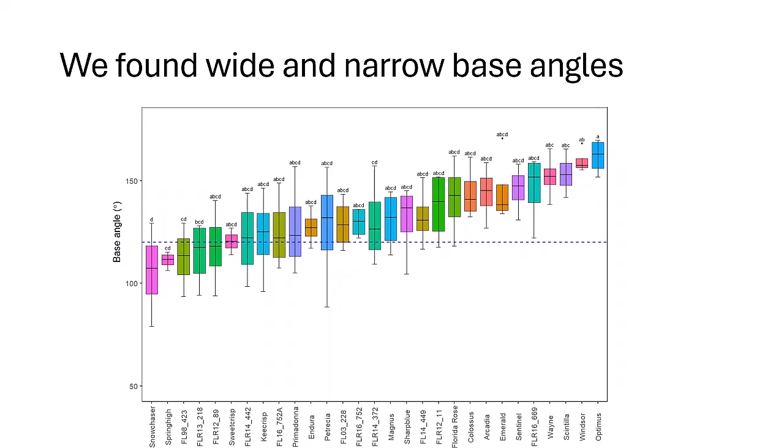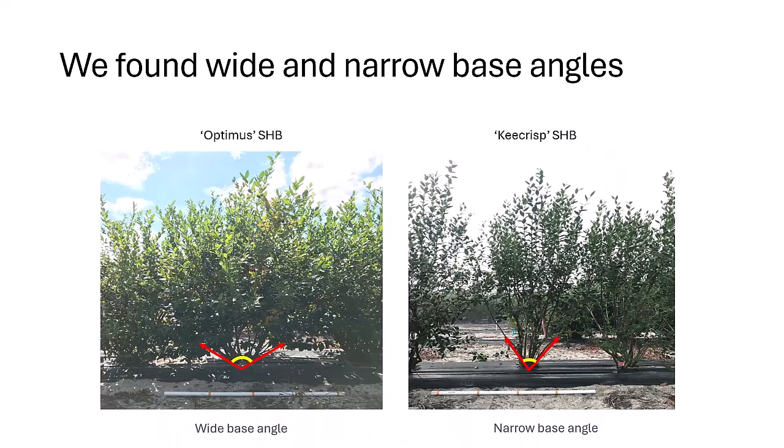And I think the best way to explain this is to just put Optimus and Key Crisp side by side. Optimus has a very wide base angle, approximately 150 degrees between those two red lines. That's quite different from what we see in Key Crisp, which has a much narrower angle, usually smaller than 90 degrees. Therefore, we started thinking, should we actually be planting both of these cultivars with the same spacing? The answer is probably not.